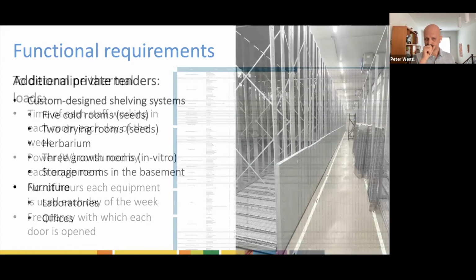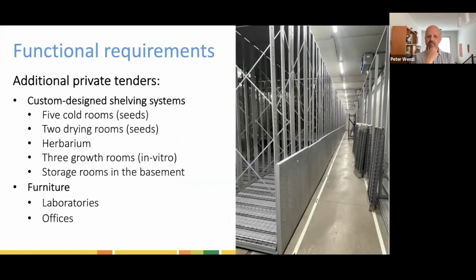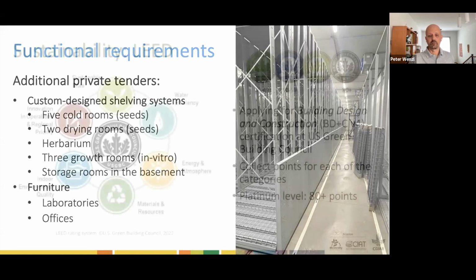And then we also had some additional tenders to design and custom build essentially all the shelving systems. The shelving systems in the cold rooms, 5 cold rooms in total, the drying rooms, the herbarium, all the in vitro growth rooms, and also several storage rooms in the basement to store all sorts of items. And there was another private tender, actually 2 different ones, for furniture for offices and furniture for laboratories. And of course, the furniture for the laboratories had to be custom built as well to adapt to the particular spaces available in the laboratories.